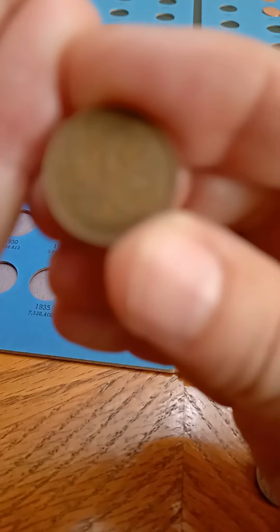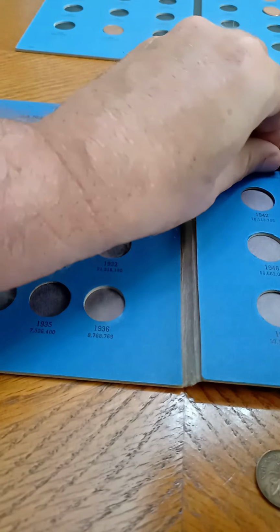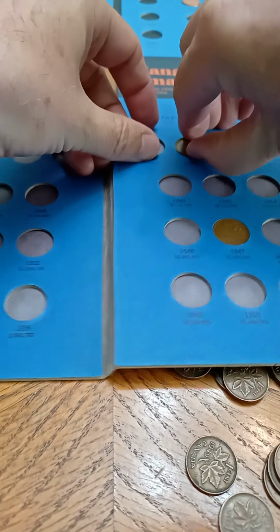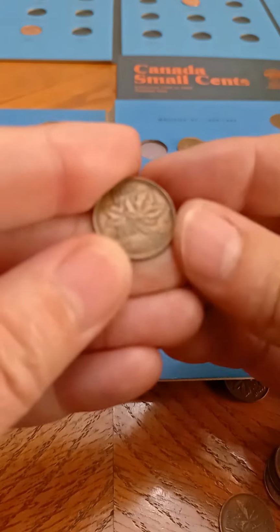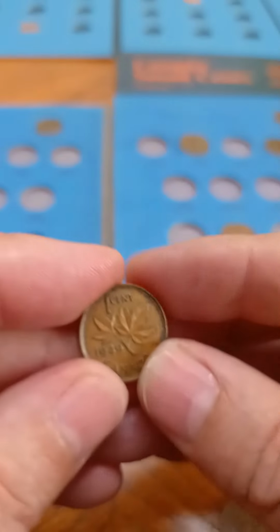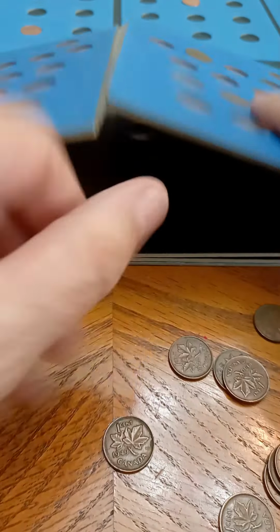Let's go back to 1938. Come on. 1938, 18 million. Some are not as easy as others, huh? All right, what we got here? 1949. I think that's the one I picked up yesterday. 33 million. Oh, I'm putting it in the old album. Great. Hang in there.